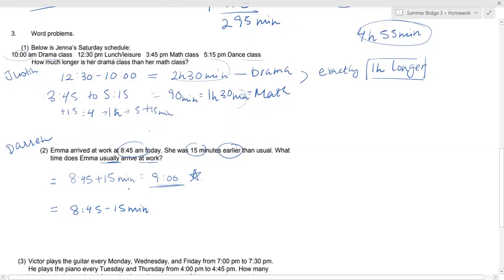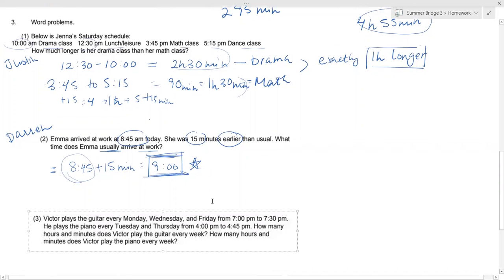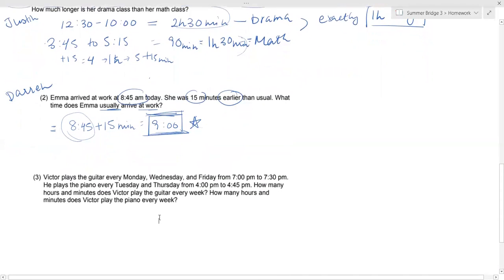There is another question very similar that I got mixed up on. So if she was earlier, you have to think like she usually arrives 15 minutes later than this time. So you have to think past 8:45. She arrived at work at 8:45, that was 15 minutes earlier than usual. So in the past couple of days, she was arriving at 9 o'clock. This should be the right answer. There's actually another question similar to this that I remember, the flipped one that people messed up on, but this should be right. Okay, thank you, Darren. And the last question.